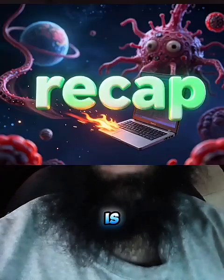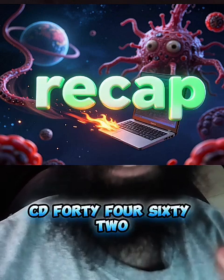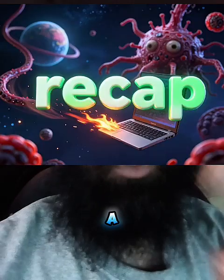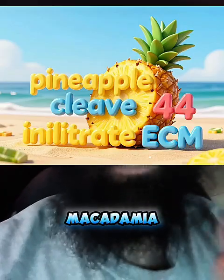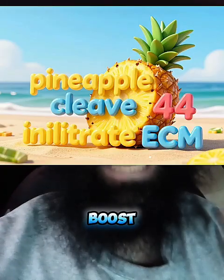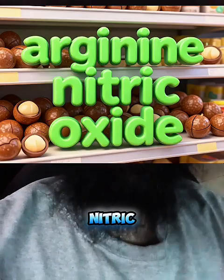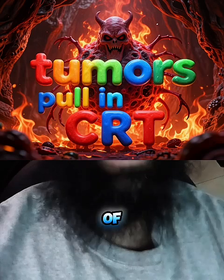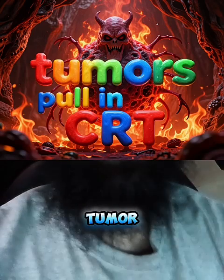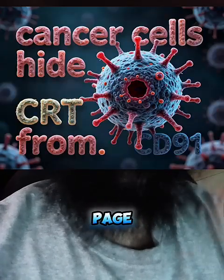Another recap piece is enhanced immune infiltration with bromelain cleaving CD44 and CD62L, which you can find in pineapple. Metabolic starvation of tumors with brown fat. Arginine from macadamia nuts to boost nitric oxide-mediated tumor stress. So nitric oxide attacks the tumor. Nitric oxide also enhances calreticulin exposure, CRT on the outside of the tumor instead of calreticulin hiding inside of the tumor. Because if that calreticulin is hiding in the tumor, then the CD91 on the macrophage can't bind onto the tumor.